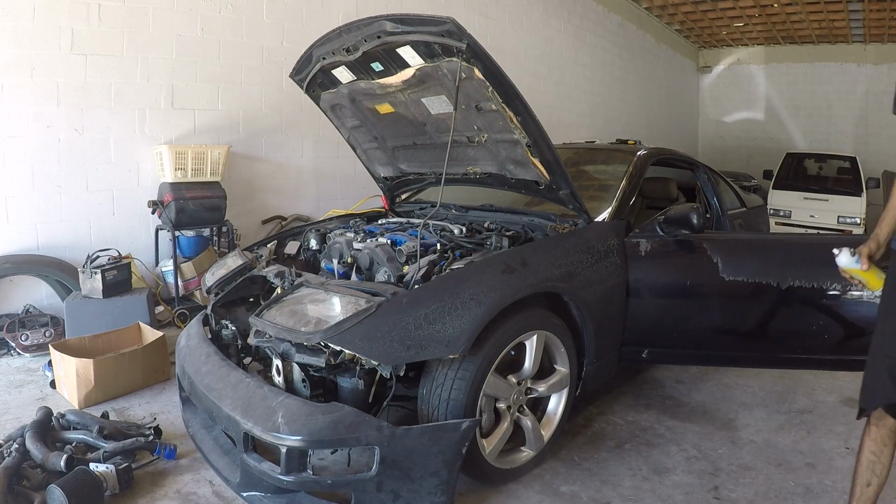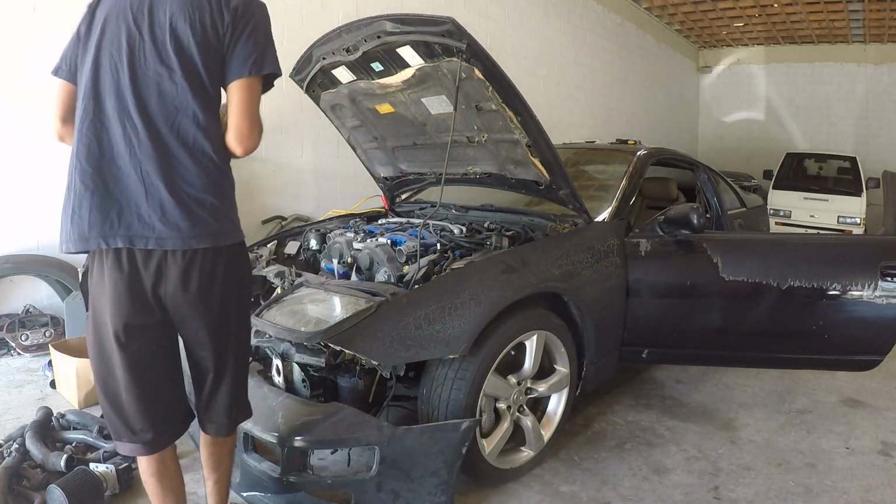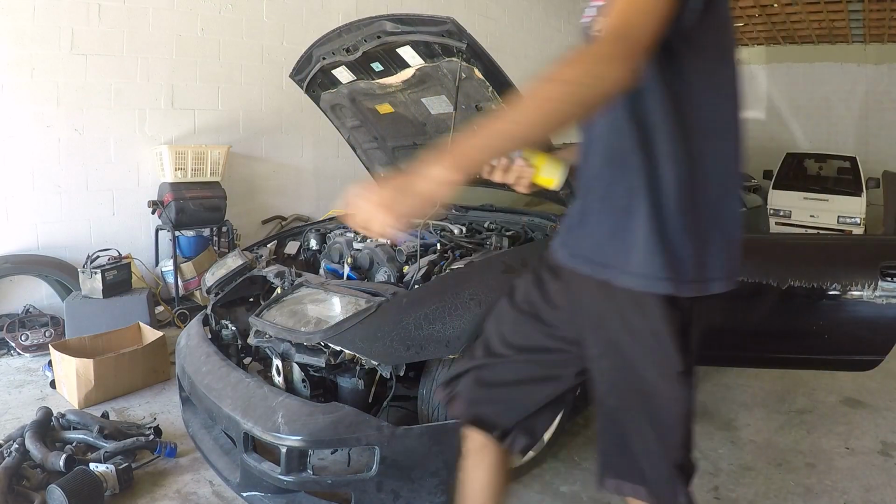Try a little starting fluid, see if we can help it out. Let me open the throttle bodies, add more fluid in there.